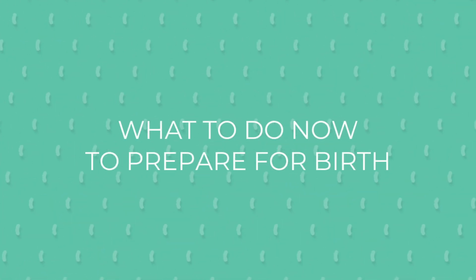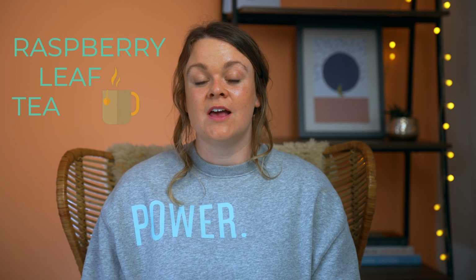So 6 weeks to go. There are some things that you can do from this point. If you're keen on taking raspberry leaf tea, that is something that you can do from 34 weeks. I wouldn't advise taking raspberry leaf tea if you have a previous cesarean, if you've had a previous quick or premature labour, or if you've booked for an elective cesarean. Raspberry leaf tea is thought to help with labour.